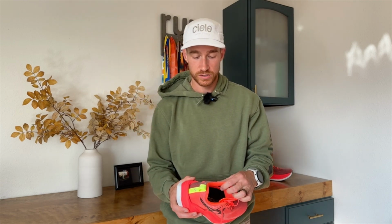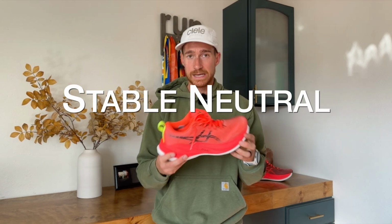If you pronate drastically, you might want to lean toward more of a true stability shoe, which is going to be probably a little bit heavier, and you're not going to be able to run as fast in it, but it'll prevent you from having foot and lower leg issues. This shoe definitely is more of a stable neutral shoe, and it feels really good at operating through a lot of those pace ranges.